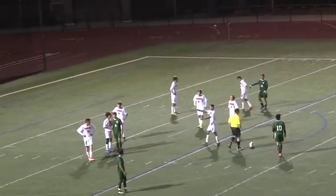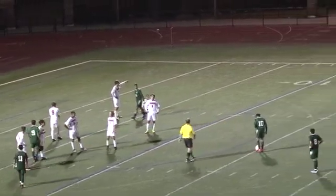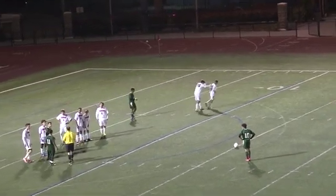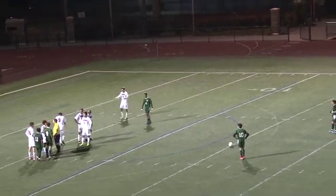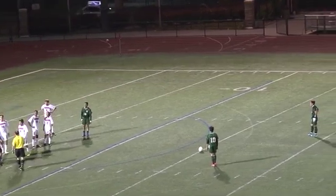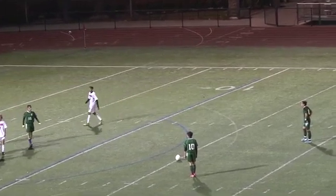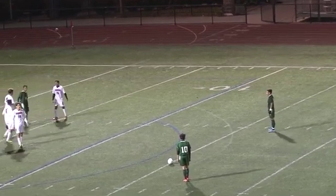Dead center from the 12. Now they're going to move it back to the 15, but it's dead center from the 15. Ixlage is going to take it. Scoring opportunity for the Rams as they're moving everybody back. We'll get a couple of subs first. Official talking to some of the Saugus players. Everybody's spreading out.